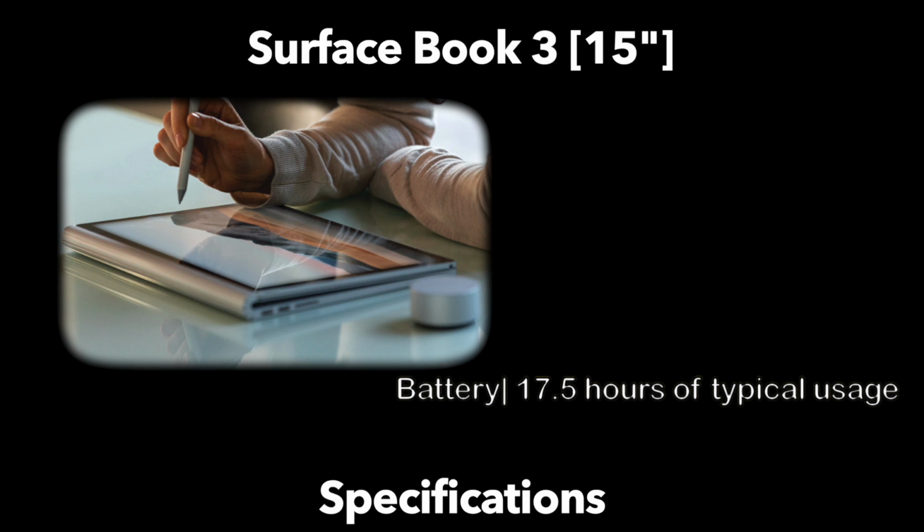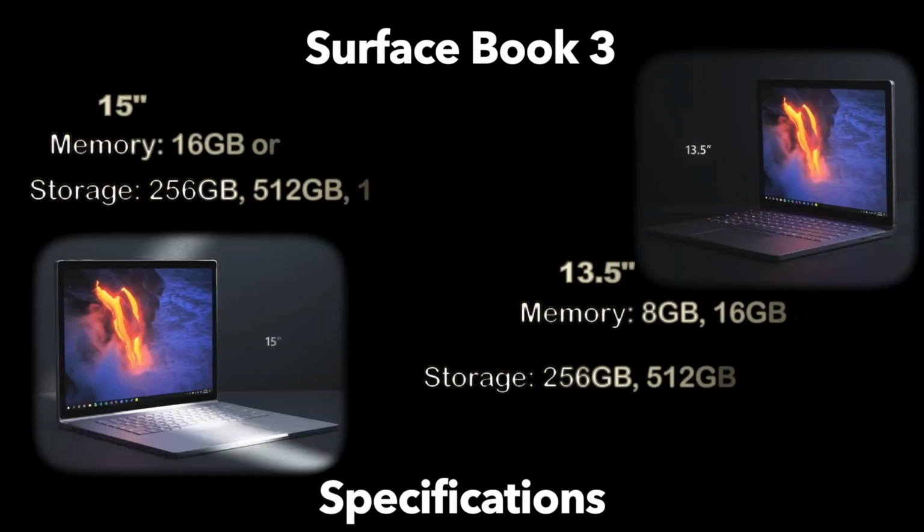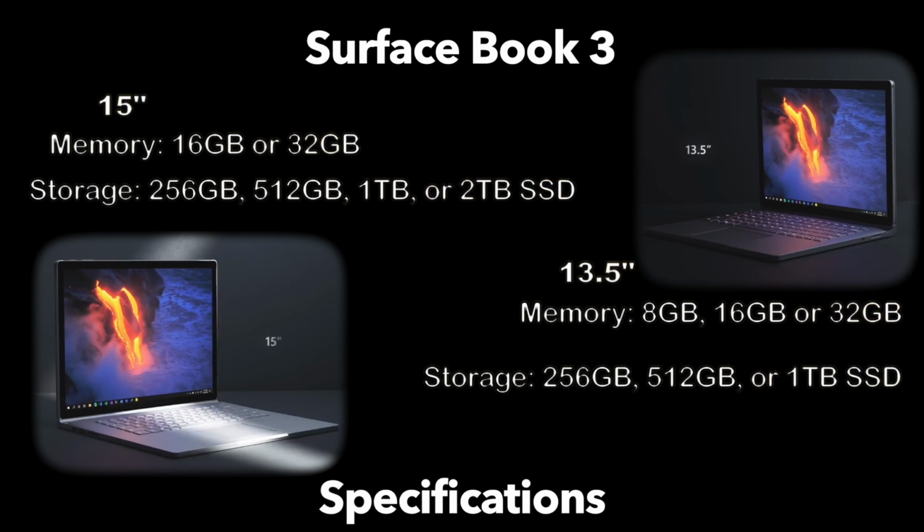While looking at the memory and storage configurations, the Surface Book 3 15-inch comes with 16GB of RAM or 32GB of RAM, compared to the 13.5-inch model, which comes in an 8GB RAM base model. When looking at storage of the Surface Book 3, both sizes start at 256GB of storage and go all the way to 1 terabyte. 2 terabytes of SSD storage is only available on the 15-inch model.